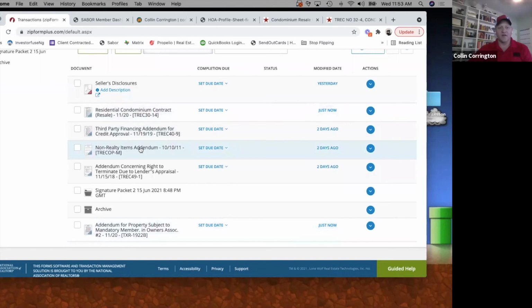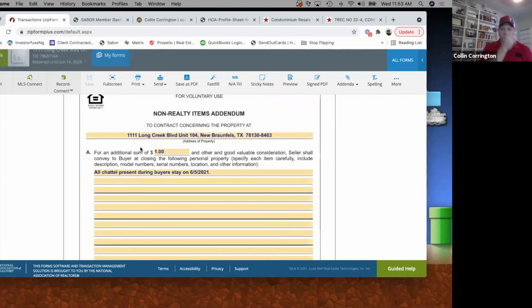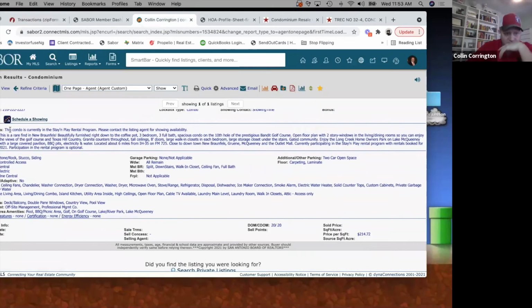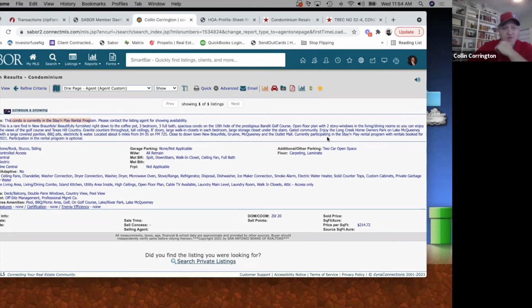Oh, and then I also did a non-realty items addendum. So they are selling this one furnished. This I think is a little bit important because I think a lot of people miss this one. In the listing, it does say that they're selling it furnished. So let me see. See, it says this condo is currently in the stay and play rental program. Where does it say it in here? It said it in here somewhere. I could have sworn. Or maybe just when I was talking to her, she said it was coming fully furnished.